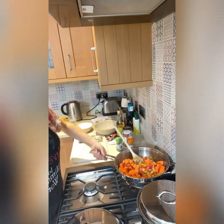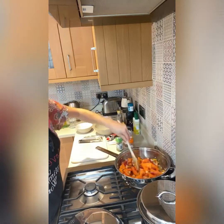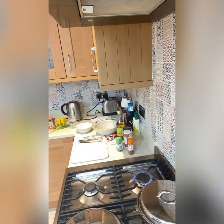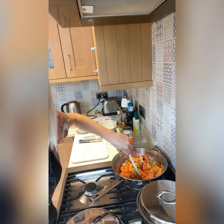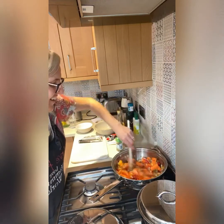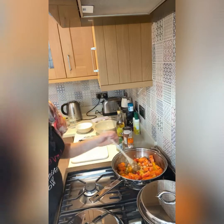So those peppers have reduced right down, look. Carrots are on. I'm just going to drain off some of the liquid because of the frozen veg. I use a lot of frozen veg since we've been in lockdown this year because I can't be bothered to go and queue at the supermarket.